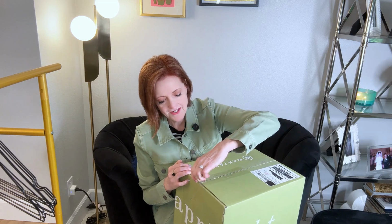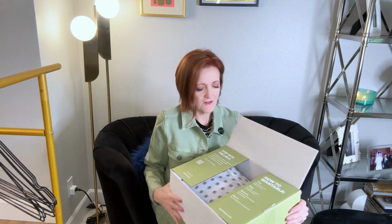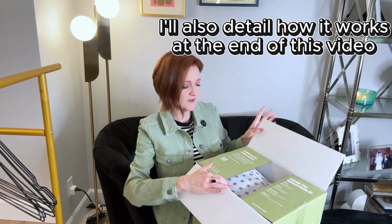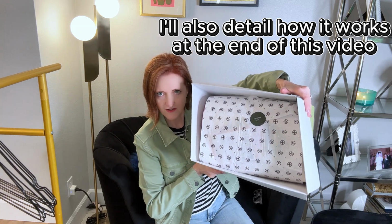I think it's kind of funny. It's the same color as my jeans jacket. For a spring type of box, this is a big box for them. I wonder if it's because of the 9 items. So if you're new to Wantable, I'll just show you quickly. When you get your box, they give you how it works on the top of the box. And then they have a cute little sticker on here with your name on it.